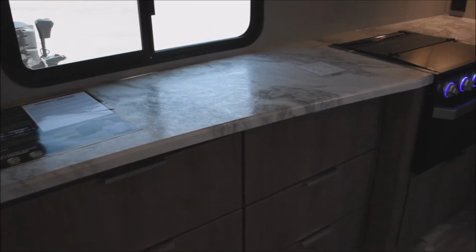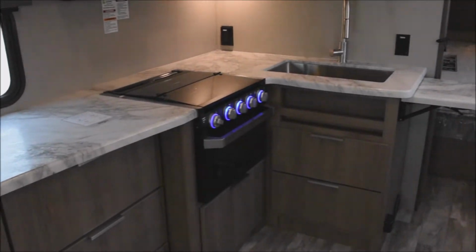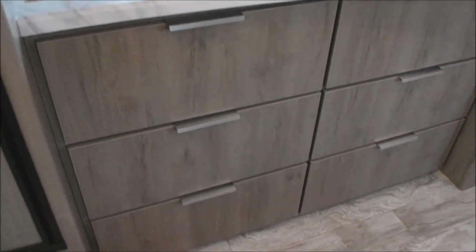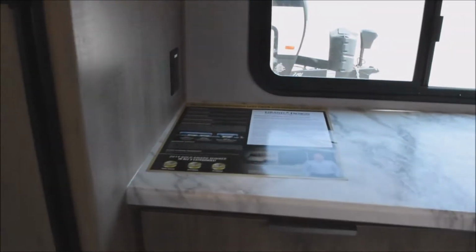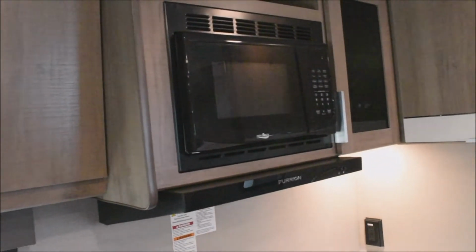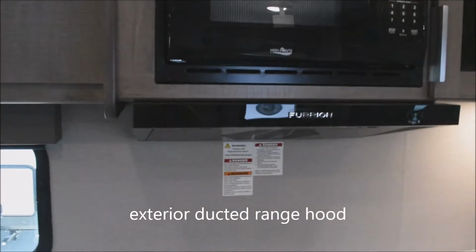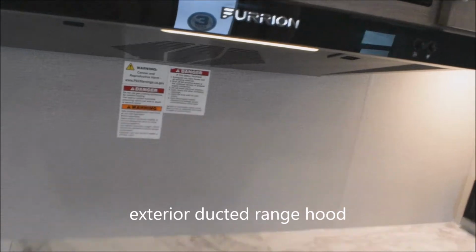Check out this counter space. Look at that. Once again, things you wouldn't expect on a smaller footprint unit. Wow, and storage, and more storage. GFCI protected electrical outlets, again, another window that opens and closes, full function window there. Microwave oven up overhead. Now, this is an exterior ducted and vented range hood, not a recirculator, but it takes the fumes and vents them to the outside.